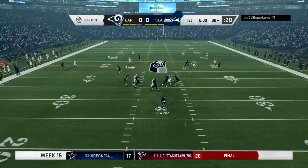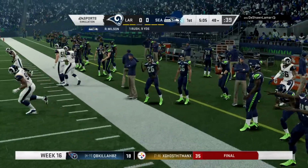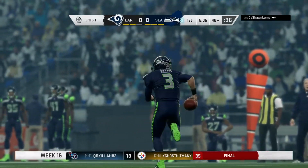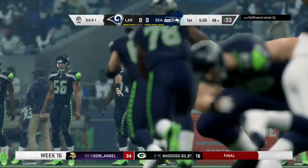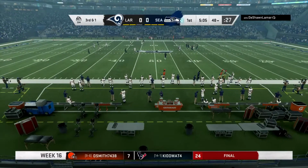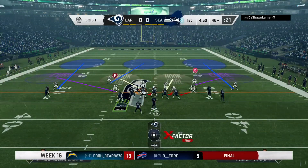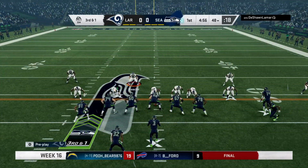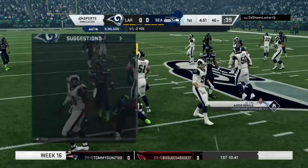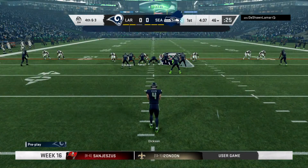From the shotgun, Wilson. Escaping the pressure right. He'll run it. And he's able to get this one out closer to midfield across the 45. The improv act there, good for 9, and now they'll be looking at a 3rd and short, 3rd and 1. Well, they hit him in the backfield, and he will not escape. And that is not going to get it done. Losing 2 yards that time, and now it's 4th down.